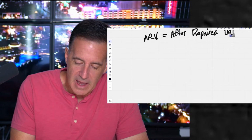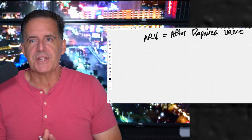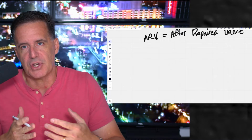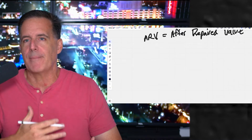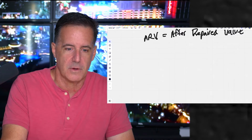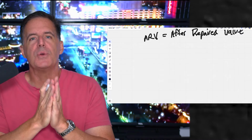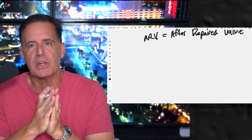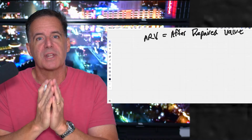What does that mean? In layman's terms, it basically means the highest and best use for a property in perfect condition. Maybe not perfect, but ideal. So it would be equivalent to a property that was going to be sold with a realtor on MLS. Does that make sense? So after repaired value, if you do not get the correct after repaired value, it doesn't matter what you do in wholesaling because all the numbers get screwed up.